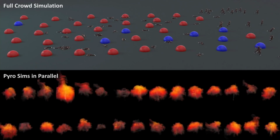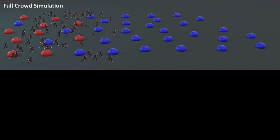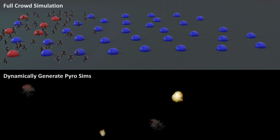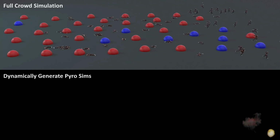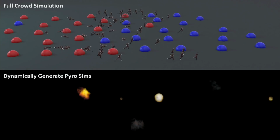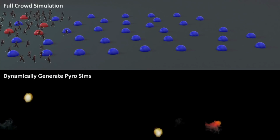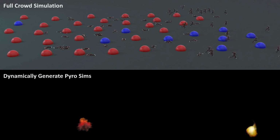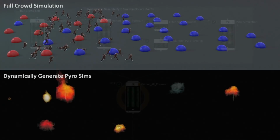But as a thought experiment, what if we could start simulating a pyro sim as soon as an agent touches one of those objects? Instead, what you would get is something like this. As the simulation plays, you immediately start rendering pyro simulations as soon as you know one of those things exists. And this is something called a dynamic network in PDG. This means that we don't know in advance how many work items to do. Tasks are generating new tasks as they come across them. And that means you can say, every time an agent touches one of those things, please start generating a pyro sim with these settings at this point in space.